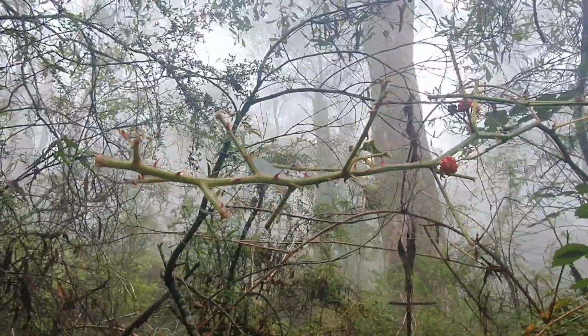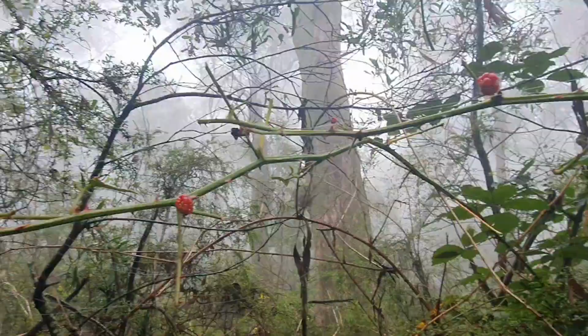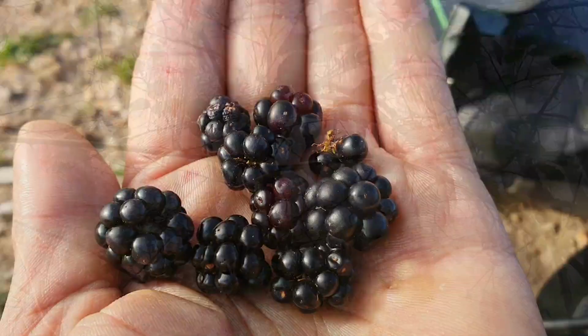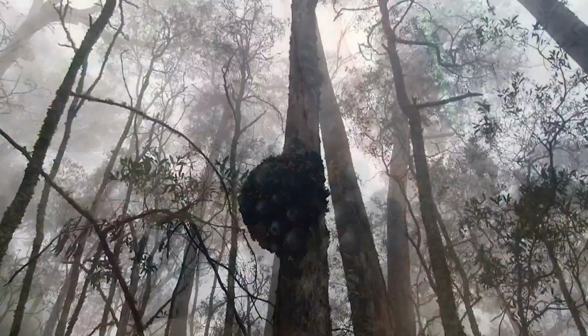They're missing all their leaves. It's because the deer are coming in and they actually eat all the leaves. The deer are actually keeping the blackberries regressing so much. There's still a few blackberries around.